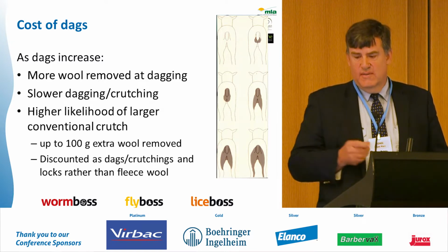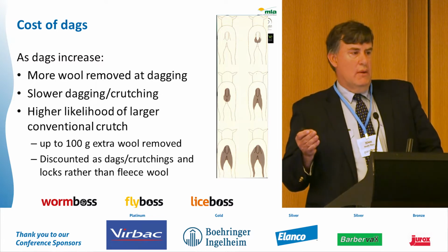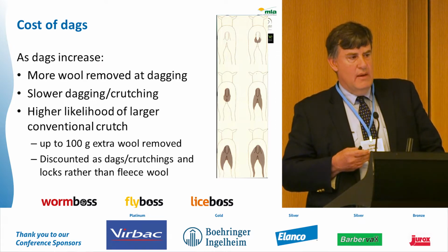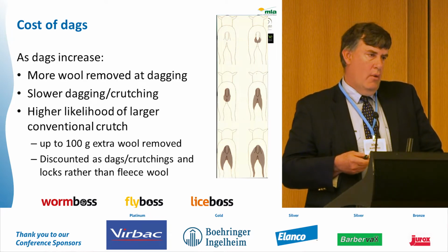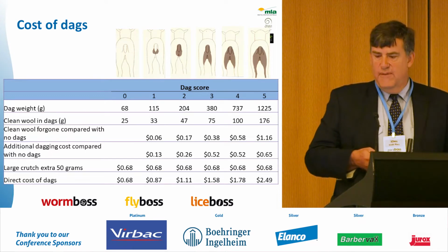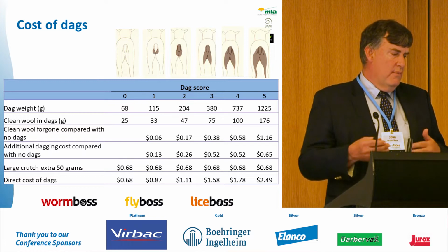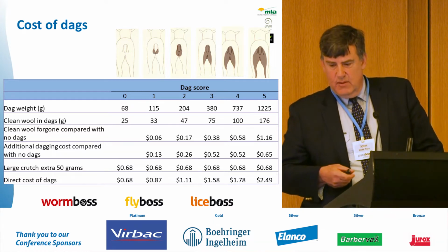Now, there's a direct cost of that because removing more wool in the sheep, which could be valuable fleece wool, it's either going into crutchings or it's shearing into more locks, and obviously a direct cost of the lower value of crutchings and locks. So, this is a table which shows the cost of dags going from a dag score 0 up to dag score 5.